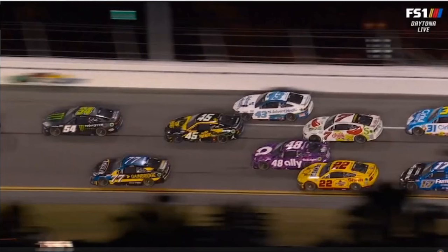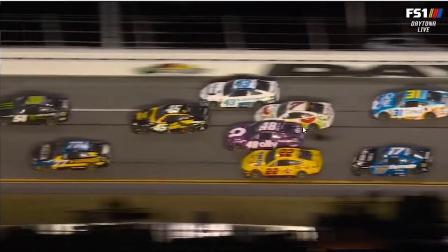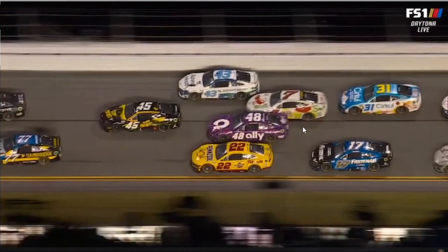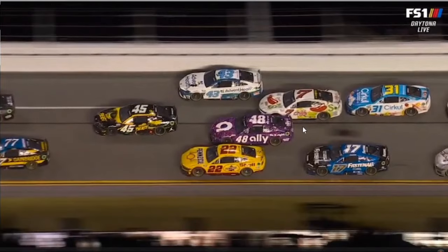I really don't know why LaJoy's putting it there either. I guess you have the bravery to go four wide, but I really don't know why you're going four wide. And then he realizes his mistake of going four wide. Logano doesn't lift. And LaJoy lifts so much. Because, listen, I get that you're four wide, but if you commit to it, and it's really dangerous, you can't just back out of it like you do right here.